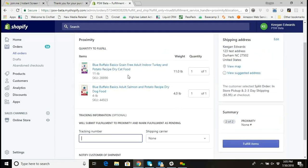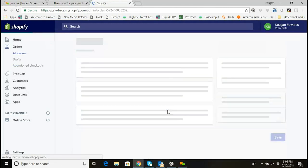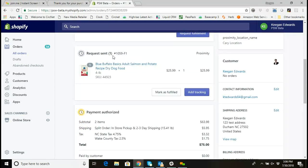I'm not ready to send this item to Endless Aisles yet, so I'm going to go over here and put 0. I'm not going to request the fulfillment for that, and put 1 of 1, which means I'm getting this product ready to fulfill. So 1 of 1, the product in my store I'm getting ready. No tracking number, no carrier, because it's store pickup. So I'm going to go to that, and I'm going to click Fulfill Items. And what we'll see in the next screen is we'll see that 1 item is in the request stage for fulfillment.